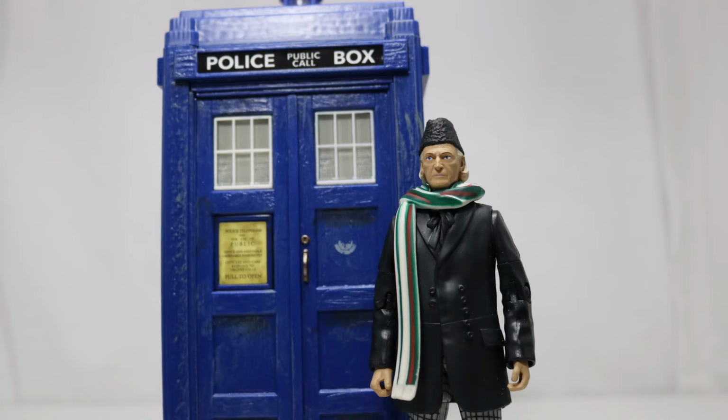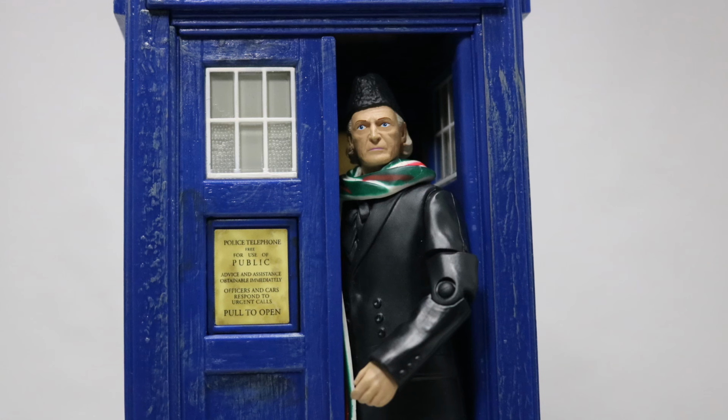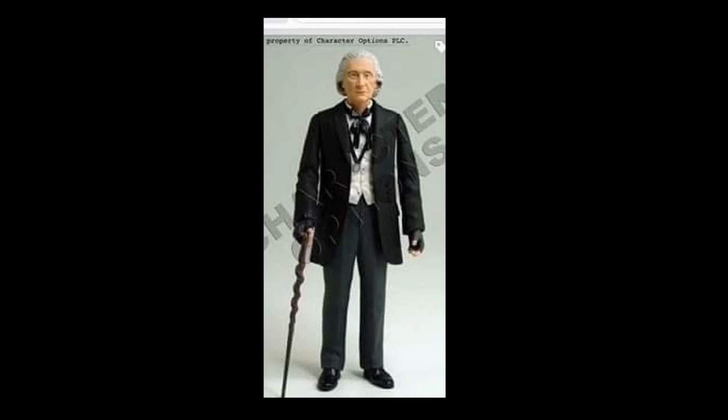It's great to get another electronic TARDIS, but it is pretty much the same as last year's TARDIS, so it's not that exciting. The figure is great, however, and I think there's a real possibility of getting a Richard Hurndall First Doctor from The Five Doctors. Fingers crossed for next year.